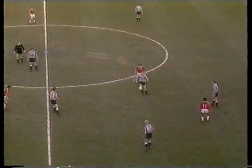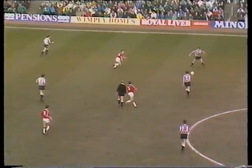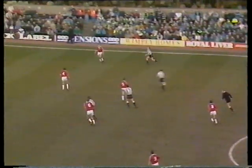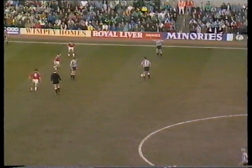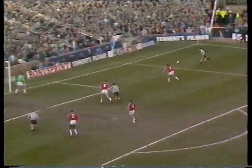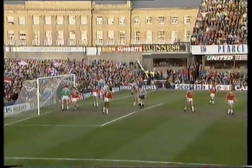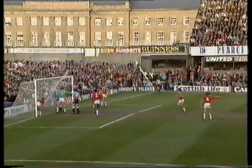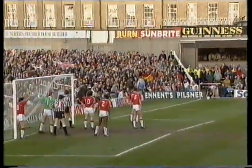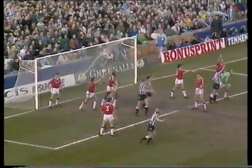What a contrast now. One minute one end, the celebration, then the other. Who will have the last laugh? Quinn. Made by Bruce. Dillon. Dillon again. Gets to Ranson eventually, but he'll wait for the corner. McGee and Quinn on the goal line. Roy Aitken hovering around the penalty spot. And he's down, and the ball is in.